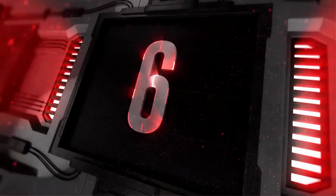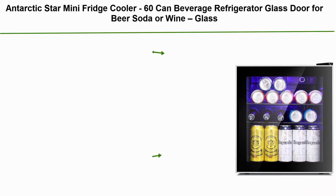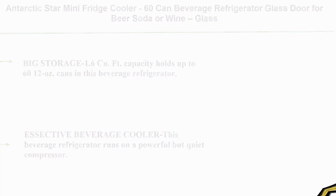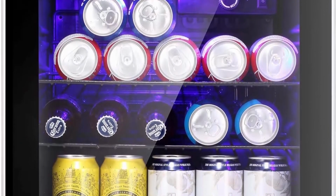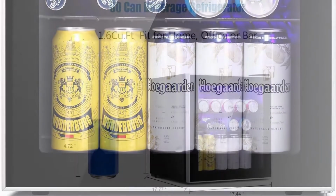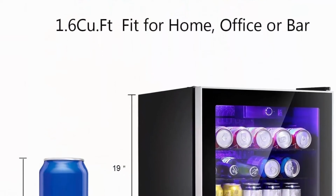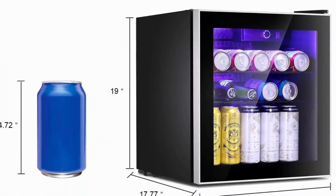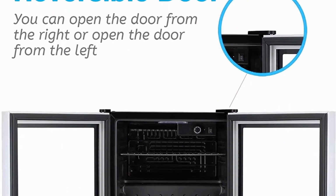Top 6. Antarctic Star Mini Fridge Cooler, 60 can beverage refrigerator, glass door for beer, soda or wine. Glass door small drink dispenser machine, clear front, removable for home, office or bar. 1.6 cu ft. big storage, 1.6 cubic foot capacity holds up to 60 12 ounce cans in this beverage refrigerator. Mini size fits everywhere, especially perfect for your playroom, small kitchen and office.